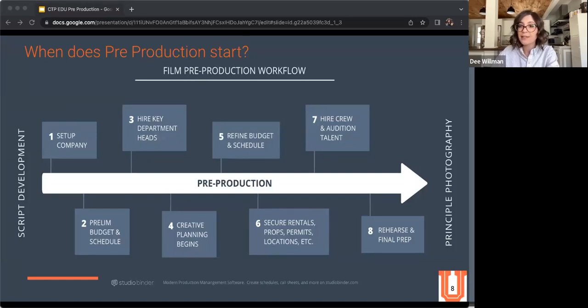So here you'll see that you'll collect your teams, you'll build your schedule and your budget, you'll refine your creative, refine your budget some more, refine your schedule some more, set your resources and equipment, hire your talent, do your final prep, maybe a rehearsal, and then end with your pre-production meeting.